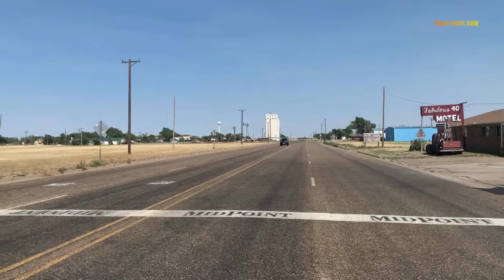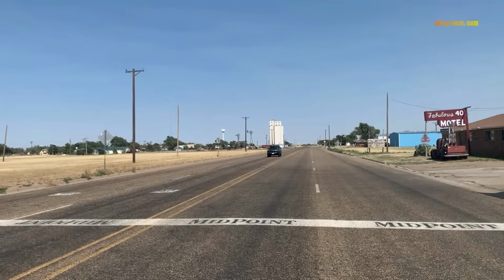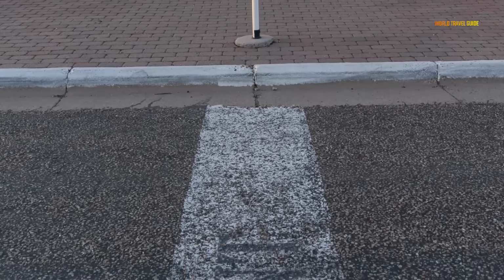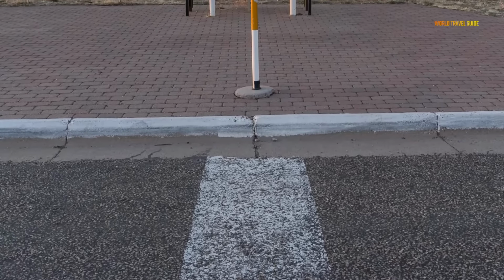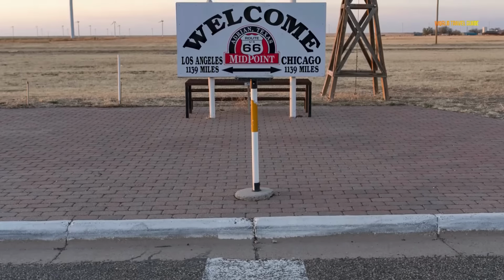And of course, there is the quirky midpoint of Route 66, right in Adrian. This spot is exactly halfway between Chicago and Santa Monica, giving you the perfect opportunity to celebrate the midpoint of your journey in true Texan fashion.